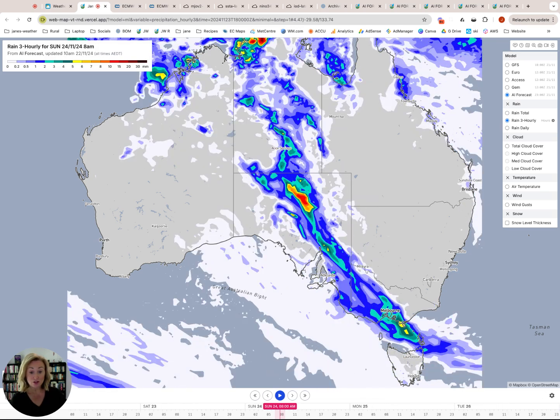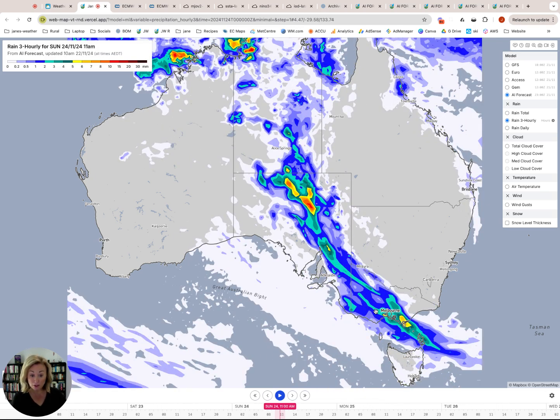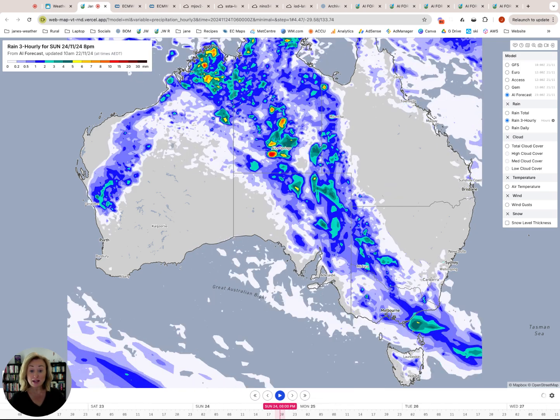That is Sunday morning. So all in through here. Adelaide was mainly hit on Saturday. Melbourne is mainly hit on Sunday. Watch the timing as it moves through. Here we move into Sunday afternoon and evening.